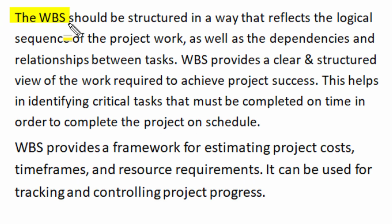The work breakdown structure should be structured in such a way that it reflects the logical sequence of project work as well as dependency and relationship among different tasks. A work breakdown structure provides a clear and structured view of work that is required to achieve project success. Work breakdown structure helps in identification of the critical tasks that must be completed on time in order to complete the project in the scheduled time frame.